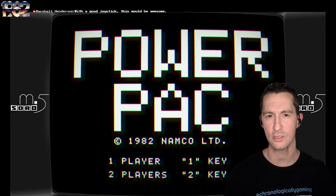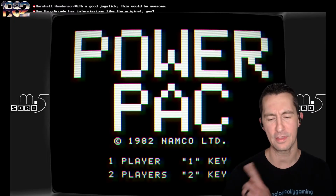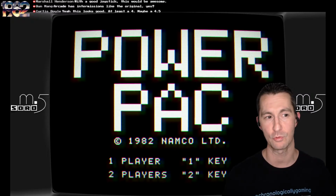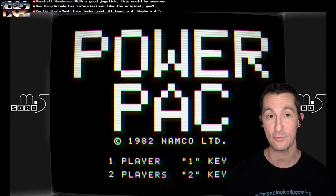So nice. And it is controlled with, they call it a hand controller for this computer. So you're essentially using a disc to move around, which may not be your cup of tea for control-wise, but it still is joystick controlled. It's made to be, you put in the cartridge, you turn the computer on, and then you play the game, which is really nice. Oh yeah, over in the chat, Curtis has already thrown out a 4, maybe a 4.5.